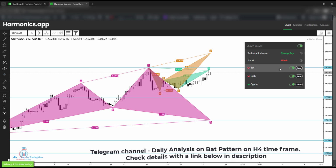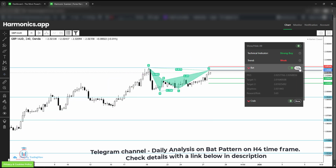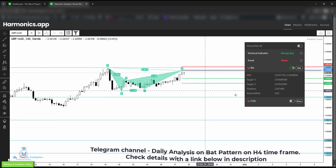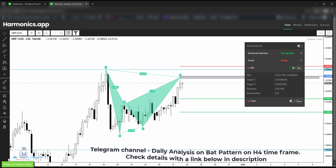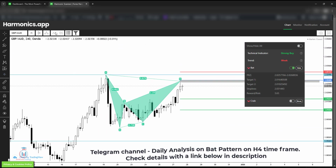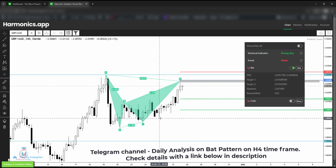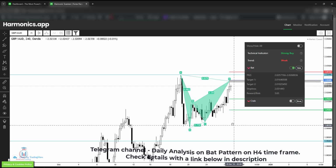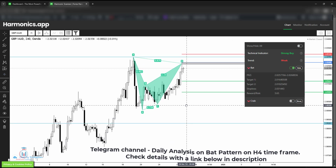But if you would like to have only one, simply go here, for example, for the Bat pattern, click show, and only this pattern will show here on the chart. And then you can also make some kind of technical analysis or any analysis, add any kind of indicator to increase the technical analysis and to check if this pattern that has been detected is in line with the analysis in order to start trading.